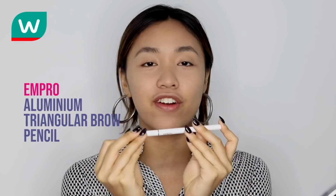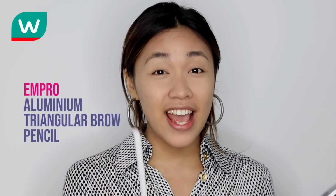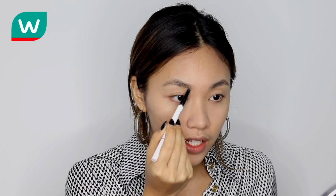Starting with our brows. This is my favorite eyebrow pencil because it applies so easily, just light strokes. It lasts you forever and it lasts you through the whole day. And the angle is really dope as well. Super easy to apply. Starting with the bottom for the clean look.